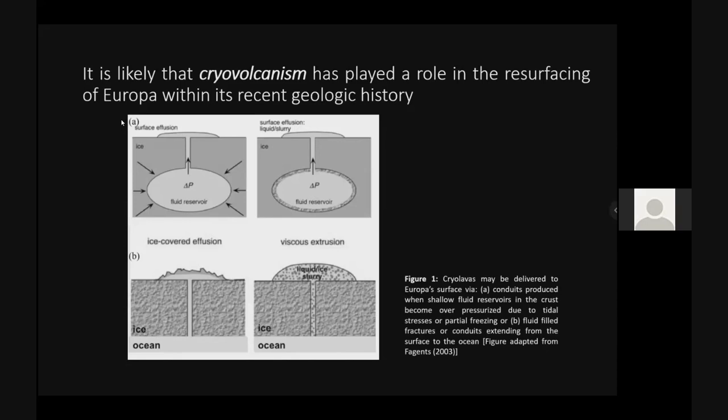The pressure change could be due to a couple of different reasons. On the left, the illustration is showing a pressure change due to tidal forces. And on the right, it's illustrating a pressure change due to partial freezing of the fluid reservoir, which would minimize the volume and consequently cause the pressure to go up, creating the domical feature. On the bottom, another way it illustrates that you could create these domes would be if there is a conduit or a fracture that extends all the way from the surface of Europa down to the subsurface ocean, which would act as a means for the interior of the ocean to come up and extrude and create these effusions of the fluid onto the surface.